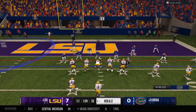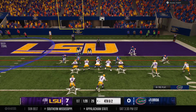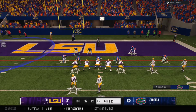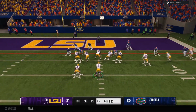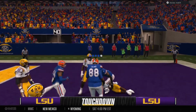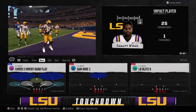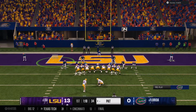So no hesitation. The offense is on the field to go for it here. It's a crucial play. A running play called on 4th down. He powers into the end zone. Touchdown, LSU. What an opening drive by this offense, and especially this running back.